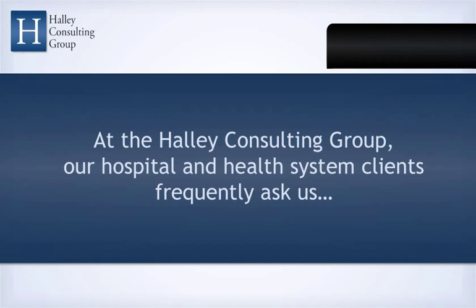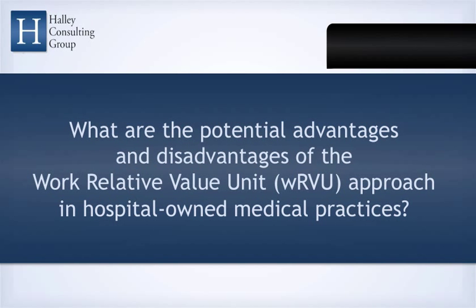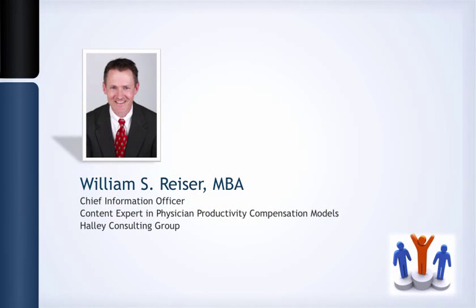At the Halley Consulting Group, our hospital and health system clients frequently ask us, what are the potential advantages and disadvantages of the work relative value unit approach in hospital-owned medical practices? This question will be answered by Will Reiser, who is the Chief Information Officer at Halley Consulting Group. Will is also our content expert in the area of physician productivity compensation models. Let's hear from Will now.